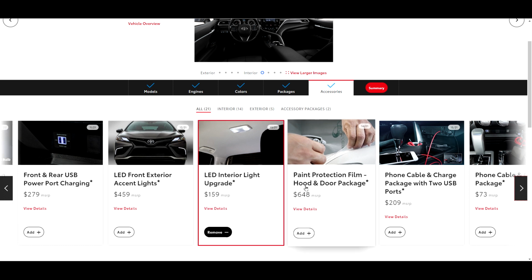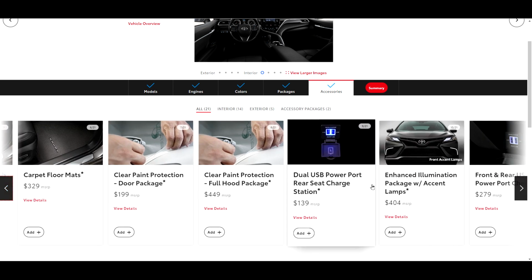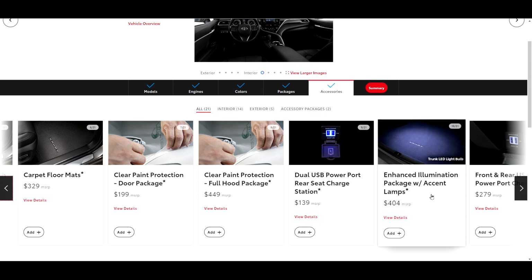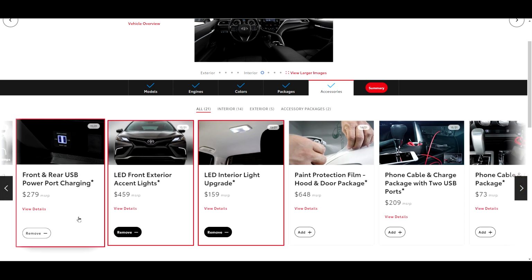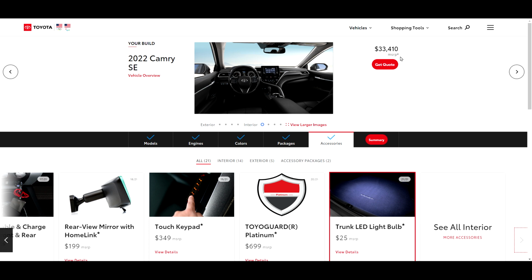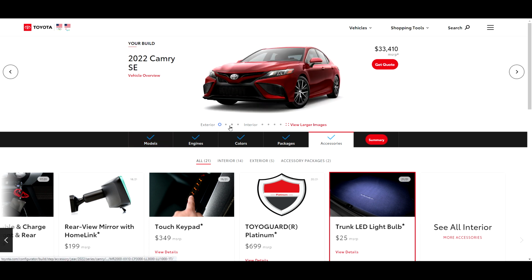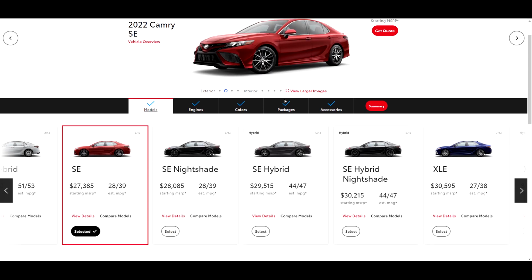So we have our LED interior, we have LED front exterior accent lights. Ooh, let's see if we can add that. Looks like we can. Enhanced illumination package with accent lamps, trunk LED package, dual USB front and rear USB package, there we go. Paint protection, okay. And so $33,410 there. So once again, for a full-sized sedan with four doors and a very comfortable car, that's not too bad.